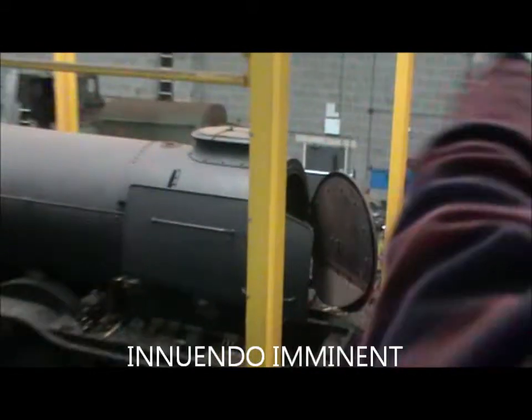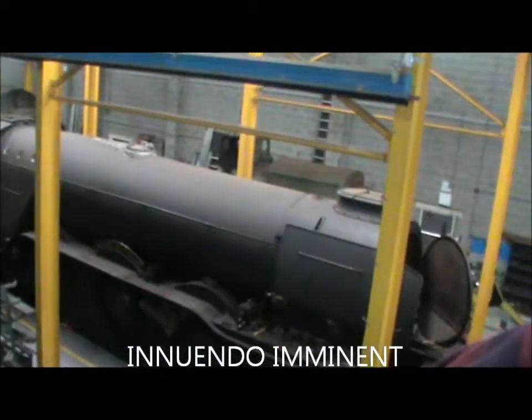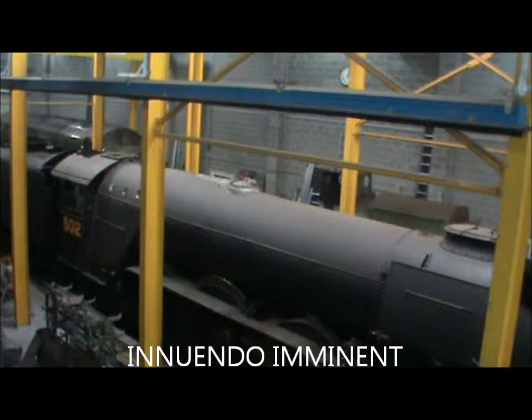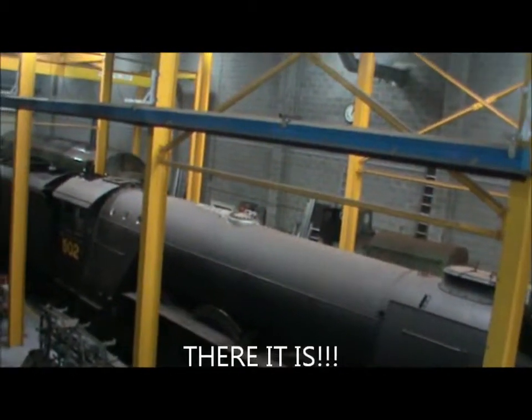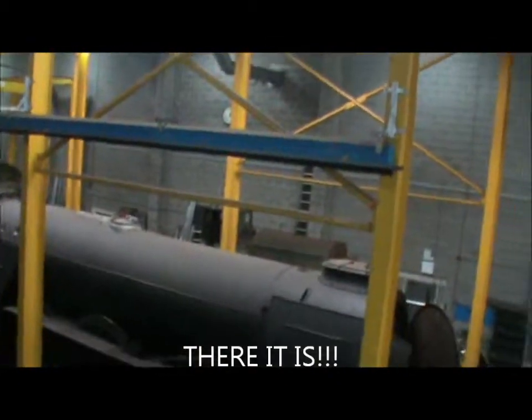Another steam locomotive, not Flying Scotsman, the great and powerful that she once was, and still is. And here's a diesel up the back end. God. I didn't mean it that way. Anyway, we'll go and take a further look.